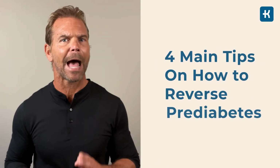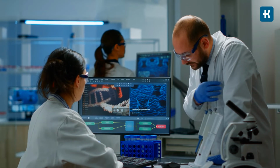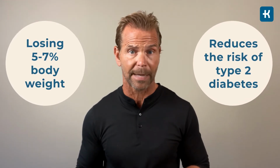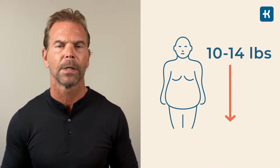I want to help you a bit here, so I'm going to give you 4 main tips on how to reverse prediabetes. So let's see what we got. You ready? Here we go. Tip number 1, manage your weight. According to the Centers for Disease Control and Prevention, losing just 5 to 7% of your body weight if you're overweight can significantly reduce your risk of developing type 2 diabetes. For example, a 200-pound person who loses 10 to 14 pounds could already see a significant health improvement.